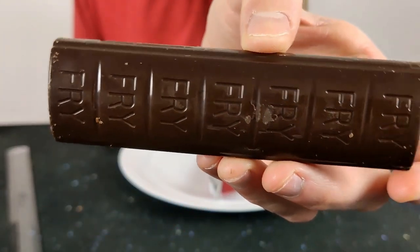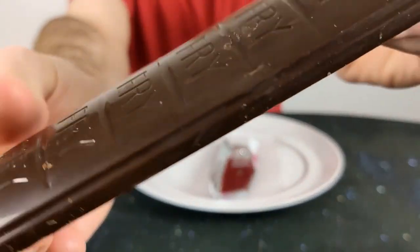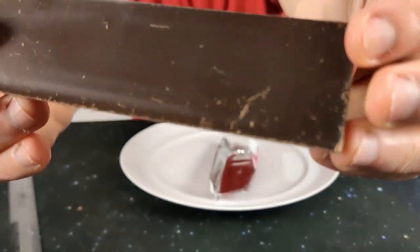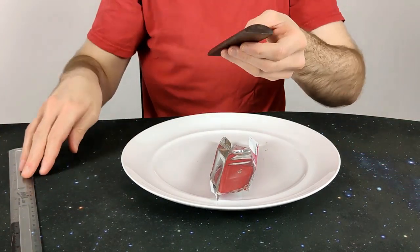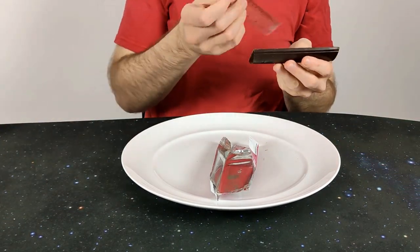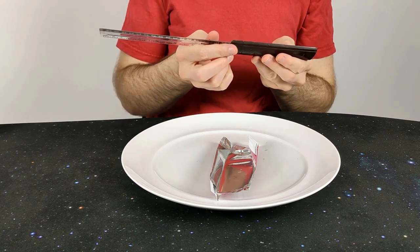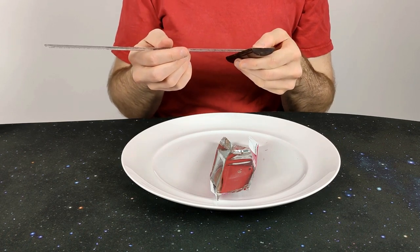It looks very nice, that. I think they always look really nice, the Fry's bars. And there's no tire tracks or anything on that side. Very beautiful. Looks like good quality. So let's have a look. About 12.6 long. Width.